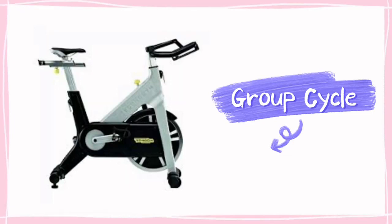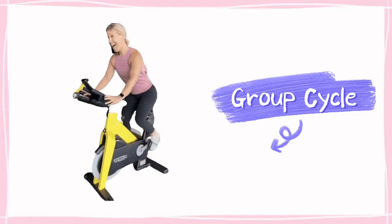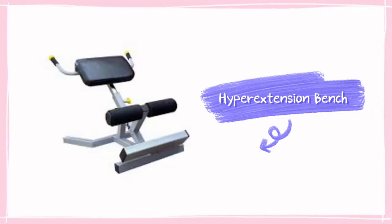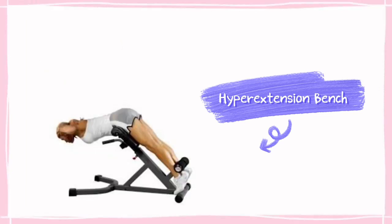Group cycle. Stationary bikes designed for cycling classes, offering features to track and improve performance. Hyperextension bench. Equipment for strengthening the lower back and abdominal muscles.